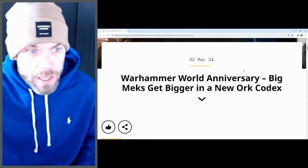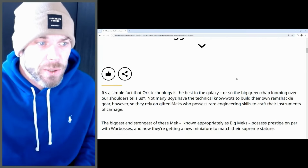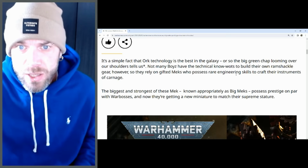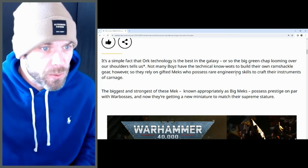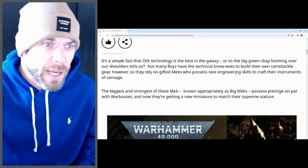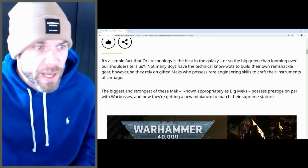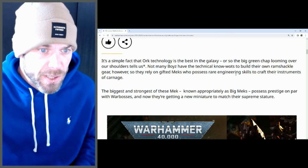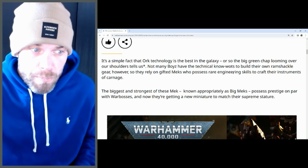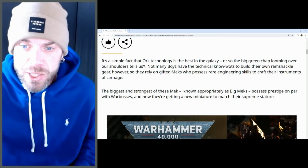Warhammer World Anniversary, big mechs get bigger in a new Orc Codex. So, it's a simple fact that Orc technology is the best in the galaxy, or so the big green chap looming over our shoulders tells us. Not many boys have the technical know-whats to build their own ramshackle gear, however, so they rely on gifted mechs who possess rare engineering skills to craft their instruments of carnage. The biggest and strongest of these mechs, known appropriately as big mechs, possess prestige on par with warbosses, and now they're getting a new miniature to match their supreme stature.